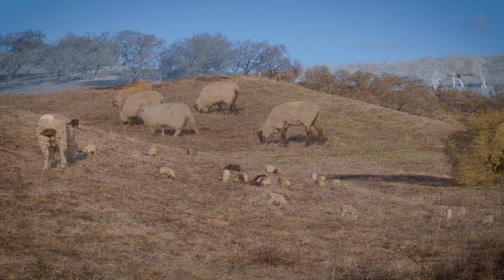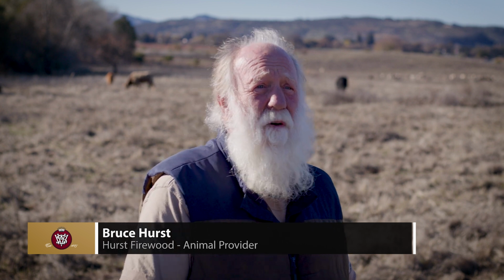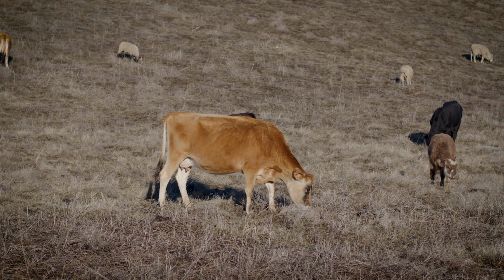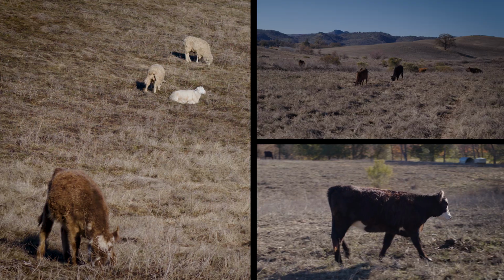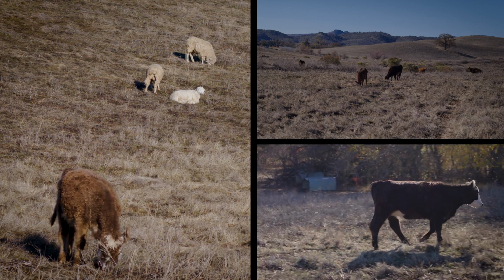Right now we got about 50 sheep, about 30 cows. We brought in the animals to feed down all the fire fuel, and it's really good for the soil to put everything back into the soil instead of taking a chance of the fire coming in and burning it all up. That's basically what we're doing here. We just have a mix of sheep and cows, just feeding down all the fire hazard and putting all the nutrients back into the soil as they feed it and do their thing.